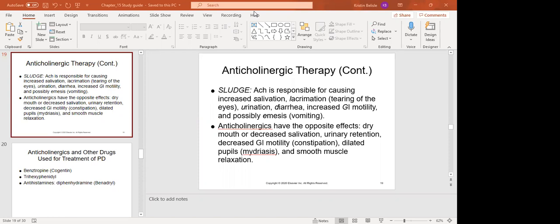Okay, so our Parkinson's disease symptoms differ, and we can have acute cholinergic toxicity, considered SLUDGE. And the SLUDGE is salivation, lacrimation, urination, defecation, gastric emesis, bronchospasm, and bradycardia. So if we have that, then we know the opposite of that is the anticholinergics. That's why we'll give them, they have the opposite effect. They're going to dry up the mouth, decrease that salivation, cause urinary retention, decrease GI motility. They can have dilated pupils and smooth muscle relaxation. And so I do want to take a look.